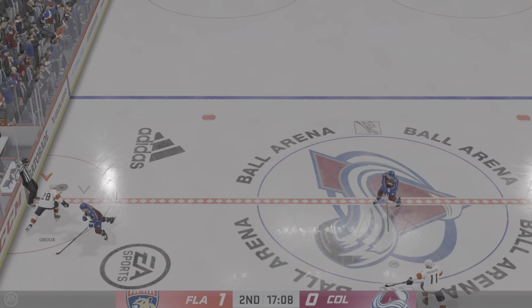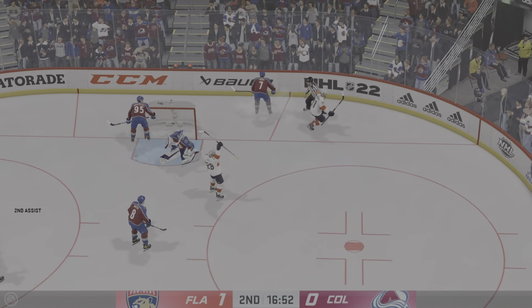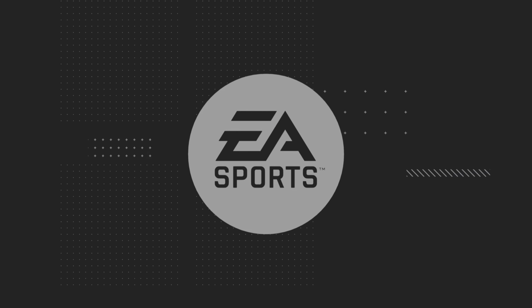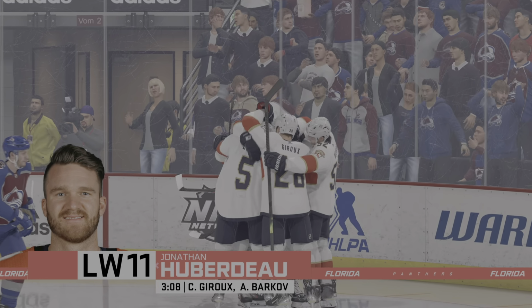Moves the puck up to Giroux. It's a 2-on-1. Sends it over. Scores! That's two unanswered now. They stayed great on it. Once they scored that first one, they just pushed the pace of this. Now they get another.